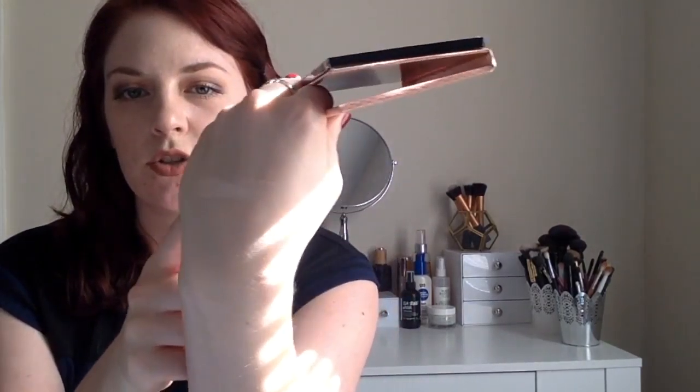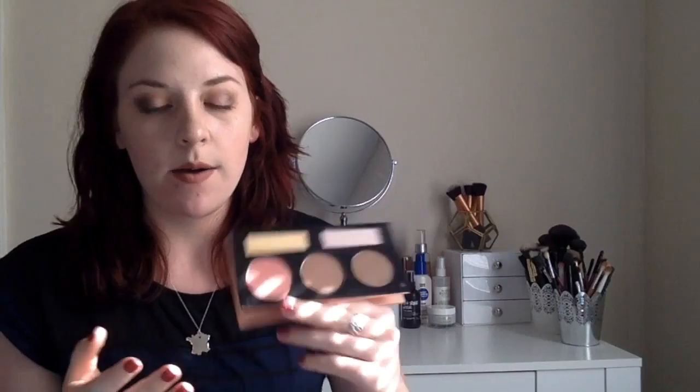I've used the contouring shades to give my face a little bit of shape, but the star of this palette is this highlight shade. I was wearing it to work, so it's not crazy highlighted or crazy pigmented. But this is what it looks like, let's see, can we get a little bit closer? This is what it looks like on your skin. That lighting is not the best.